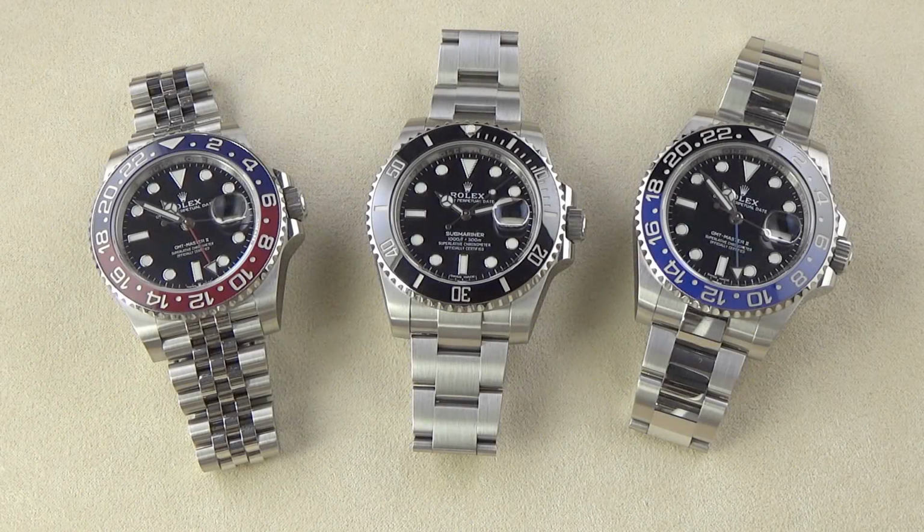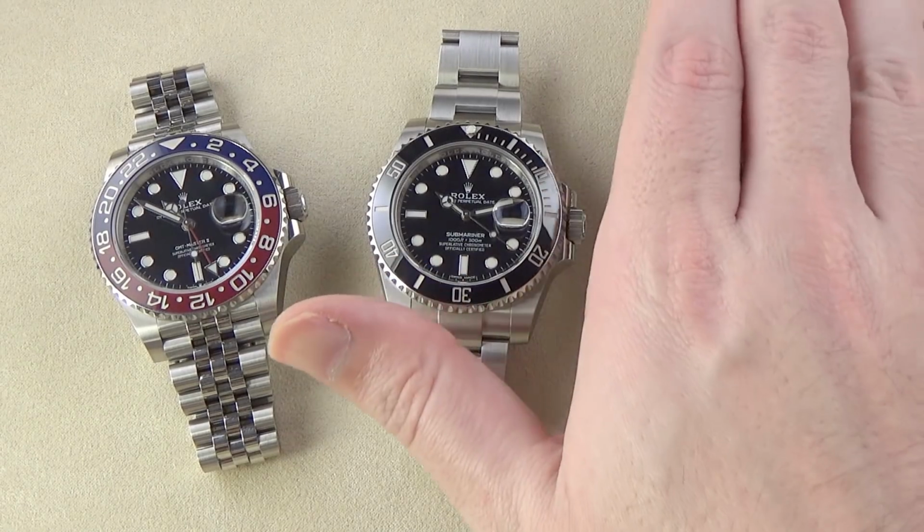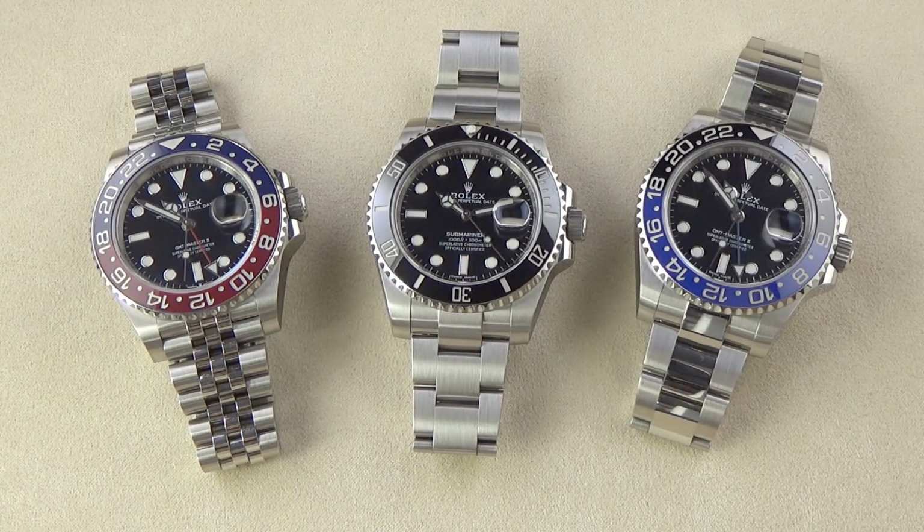What about that Batman, though? Why am I neglecting it? Well, I wouldn't say I'm neglecting it. I'm just a little bit enamored with the Pepsi. I do, again, like the Batman, but if I had these three watches sitting in front of me and I had to choose one or two, the Batman would get eliminated. It wouldn't be a factor for me. I know people are going to be upset about that.